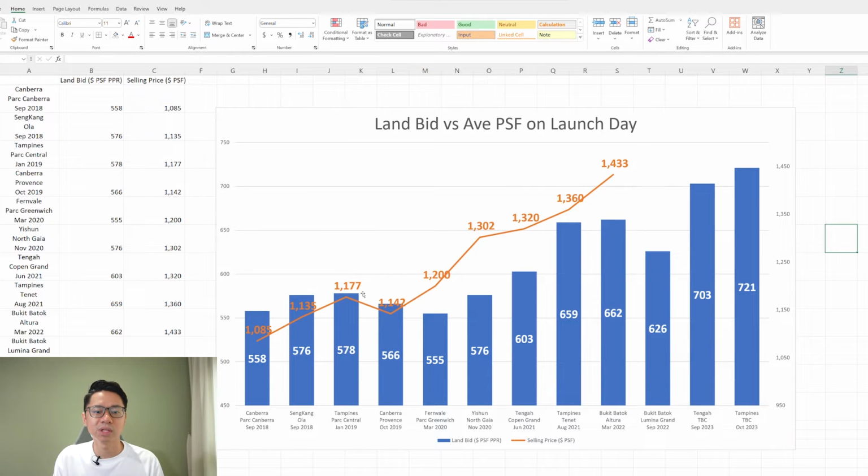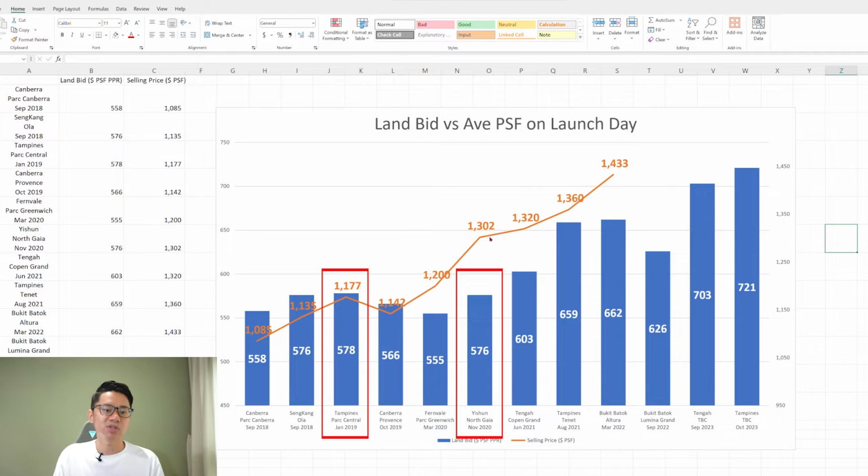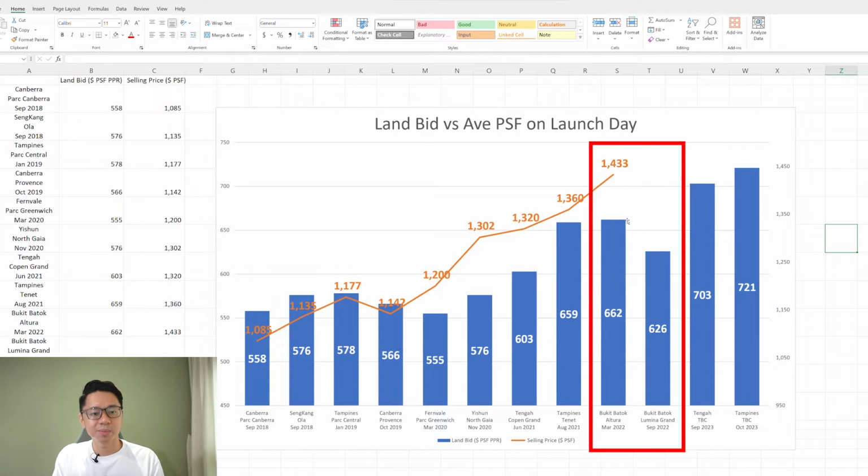It is also worth noting that while the land cost at North Gaia is slightly cheaper than at Park Central, the eventual selling price was much higher at North Gaia. So back to these two land plots, will Lumina Grand sell cheaper than Altura?